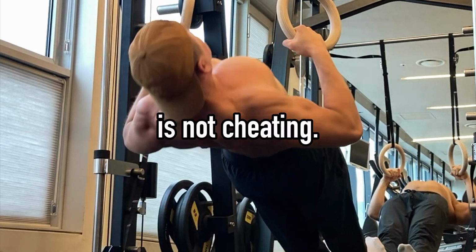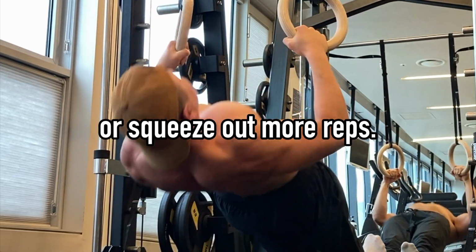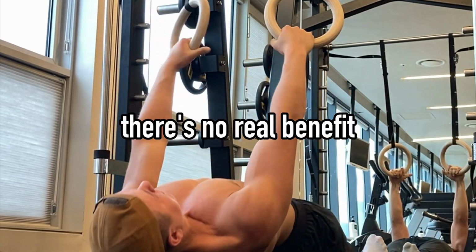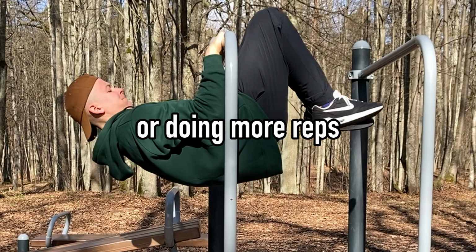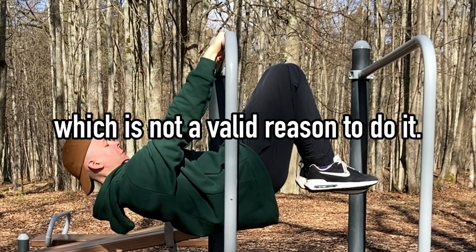The third part is not cheating. Cheating means sacrificing proper technique just so you can lift more weight or squeeze out more reps. This is a problem because the only person you're cheating is yourself. There's no real benefit of using more weight or doing more reps than necessary, other than that you get to feel stronger than you actually are, which is not a valid reason to do it.